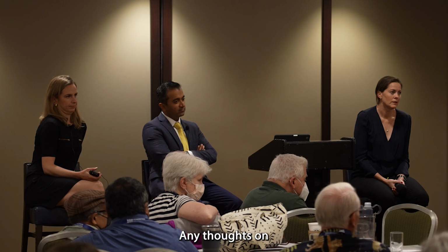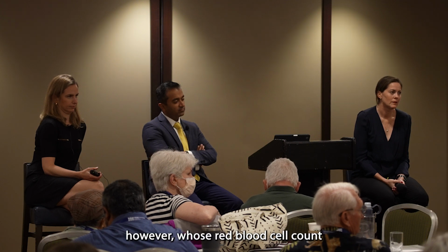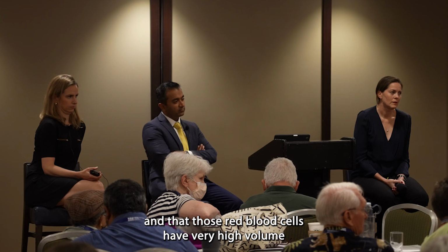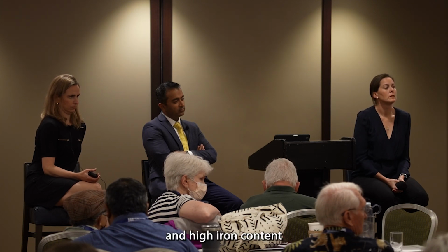Any thoughts on a person with MGUS with stable IgM protein, however, whose red blood cell count periodically goes below the minimum threshold, and that those red blood cells have very high volume and high iron content, for what that's worth.